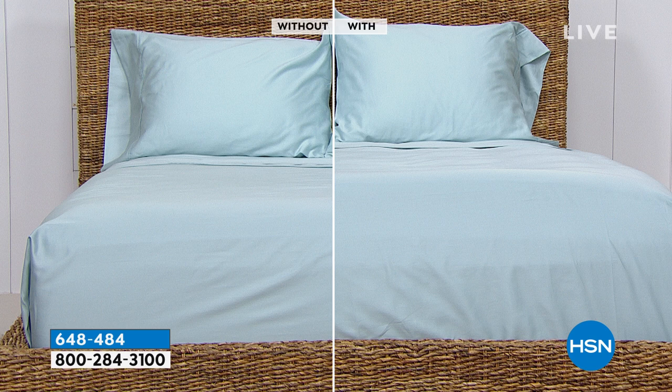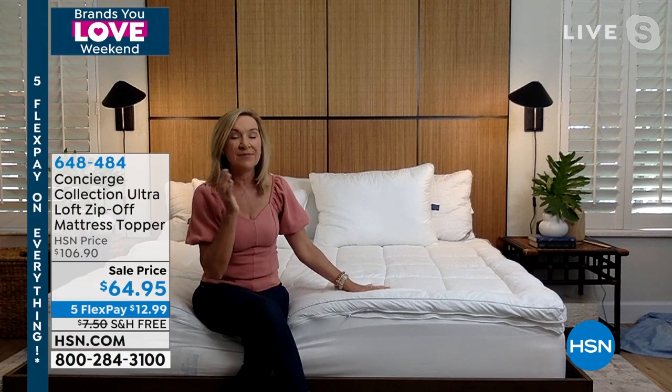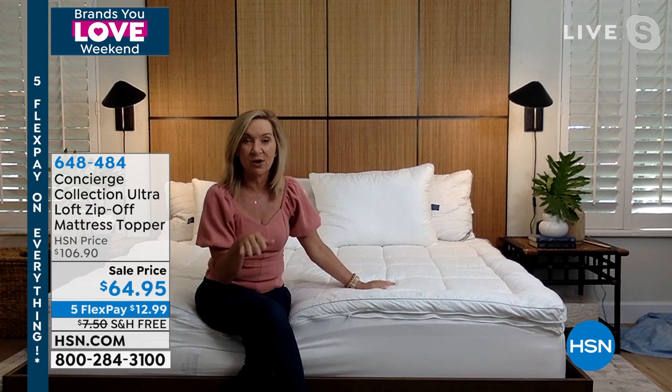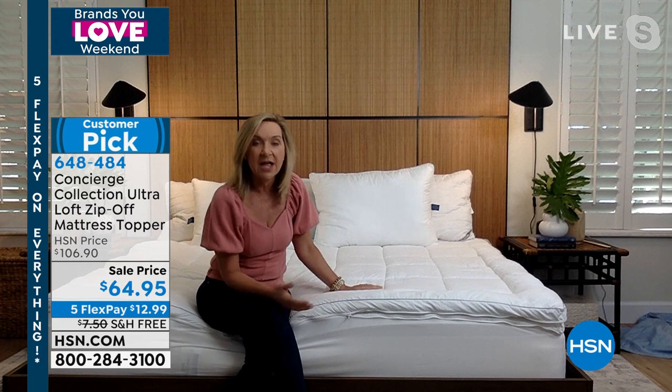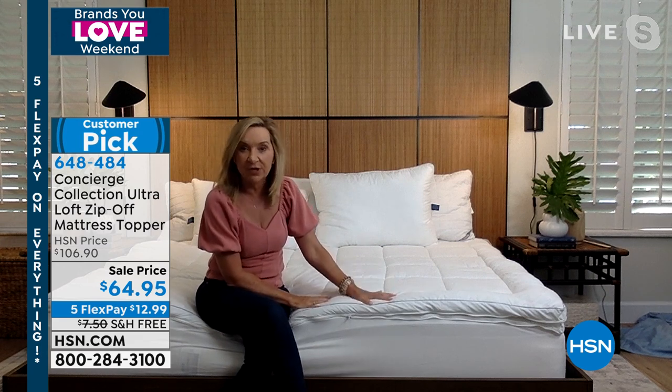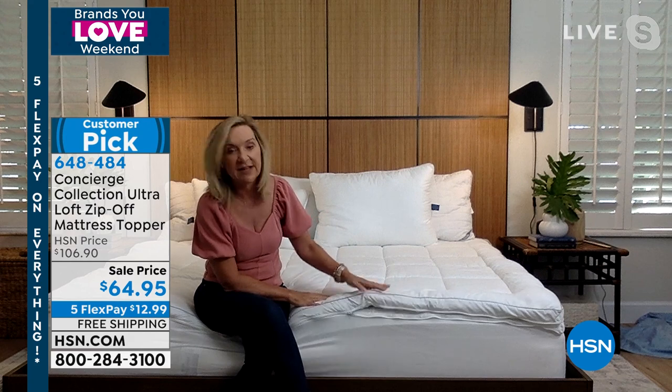You see the difference. And Ellen, I love this photograph. You can see the difference that Ultra Loft makes with and without. Yes, and these are always great. But what's really unique about this is, you know, that looks like a different mattress, right? It looks like you went out and bought that expensive pillow top. You can take your old mattress and really transform it. This is a huge customer pick for us. It's also affordable, and it's great to get this home and just put it on your bed and try it. A lot of people compared this to a cloud. A lot of people loved the combination of what we've done here.